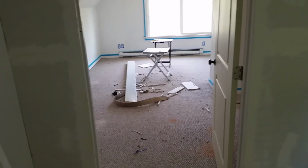Oh yeah, there's our broken heat baseboard that we took out, which is why there's that right there.